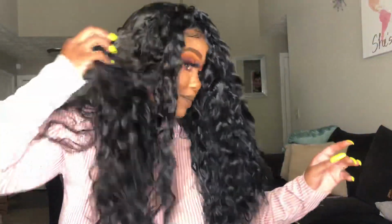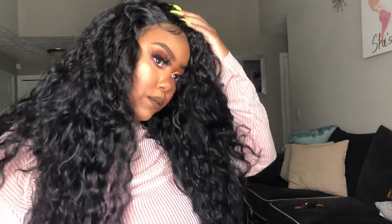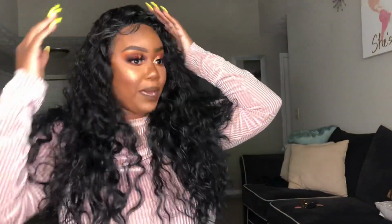I'm just gonna wear this to the side anyway. So, I'm just gonna do a flip over method. Wear it to the side. I think it just looks natural that way. I'm not really concerned about the sides because my hair is gonna be down covering it, so whatever.